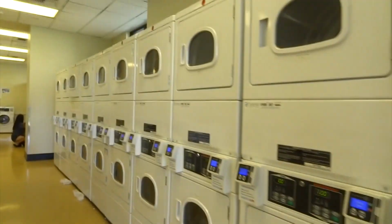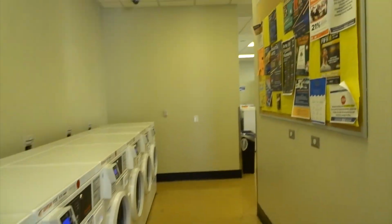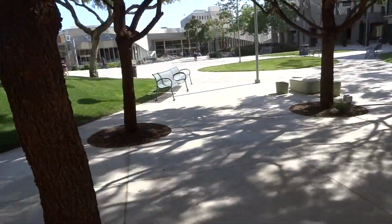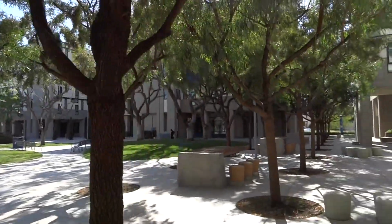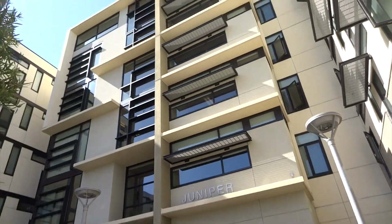Ooh, can I open the door? So this is our laundry room. It's pretty basic, pretty self-explanatory. Oh my god, I'm running out of breath. But yeah, so now we're gonna go to my building, which is Juniper. It's the best because it's straight across from the Gastronome, and it has the laundry room, and she's just cute.